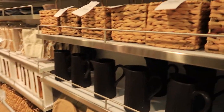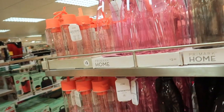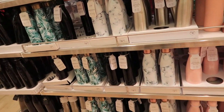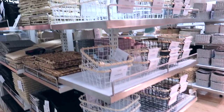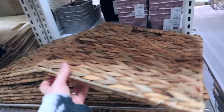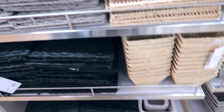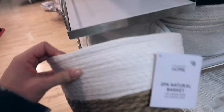I need a water bottle as well for my hospital bag. Cutlery holder. Don't know which one to go for. I think one with a straw. Oh, they've got the IKEA Calyx baskets. £12. Oh, they're cute, especially for the nursery. £7. 2-pack, £8.